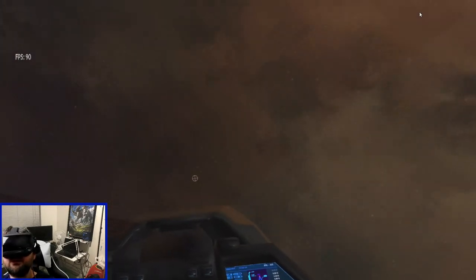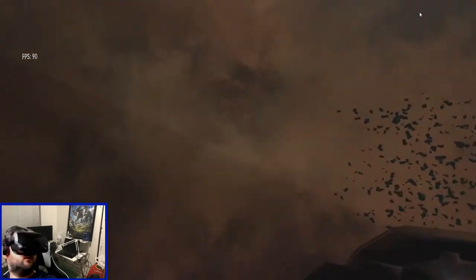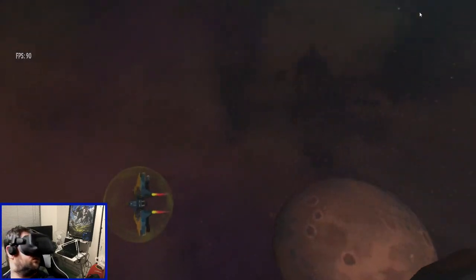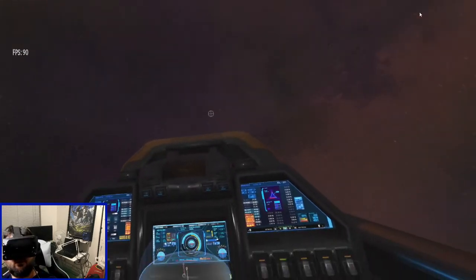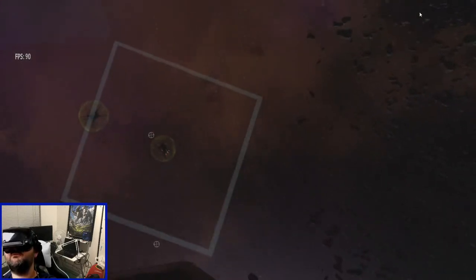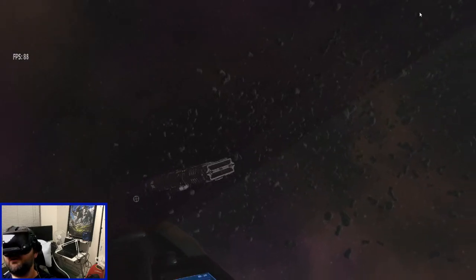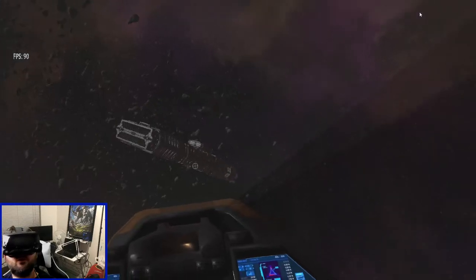Yeah, so he really slows down very quickly. I'm wondering why he did that. Where is he? Oh, there he is. Okay, that's because I'm standing still right now, so we definitely need to make our enemies fly some more interesting patterns. I just want to get away from him. He might shoot at me at some point.